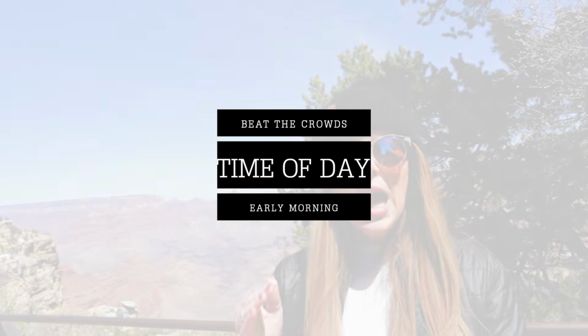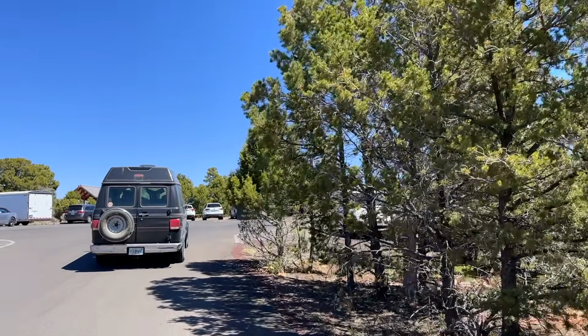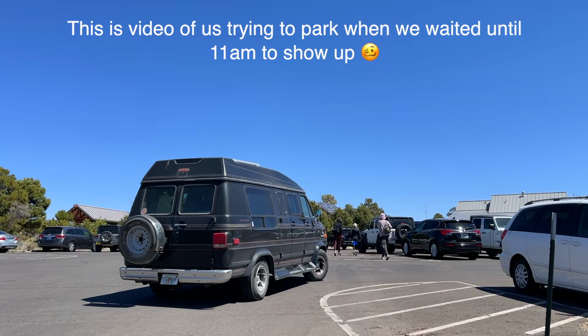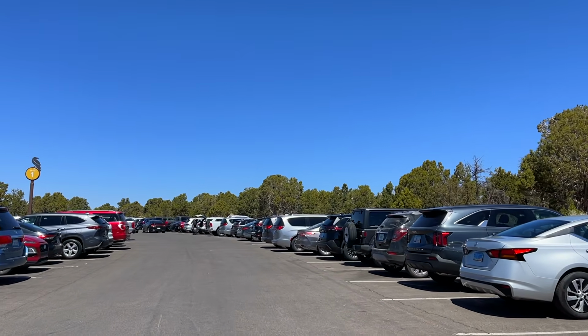Now, as far as the time of day to come to the park, we arrived at the park yesterday at about 9 a.m. We did stay till about 6 p.m. and I found that when we got here at 9 a.m., there were still enough places to park. You weren't fighting for a place. We found that the village became more crowded after about 11 a.m. and it cleared out more around 6 p.m.